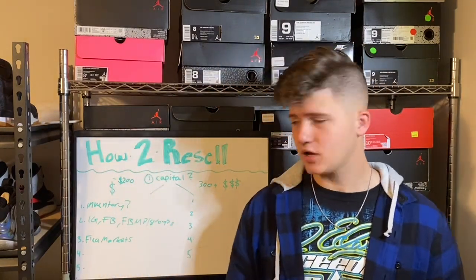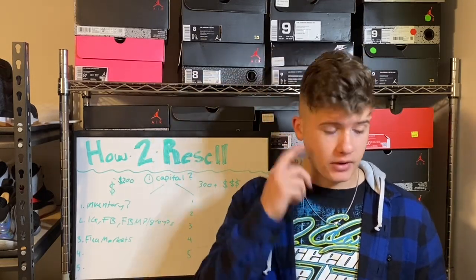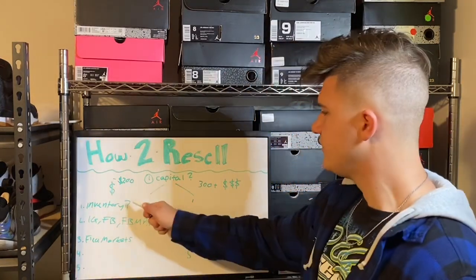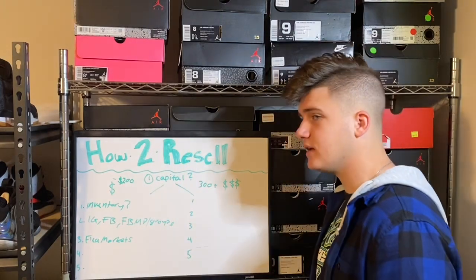So I would always recommend flea markets for buying and selling pairs. Just make sure that if you're buying, you're being very careful about buying fake sneakers. Okay. So we've done this inventory, Facebook, Instagram, and we're buying and selling at flea markets.